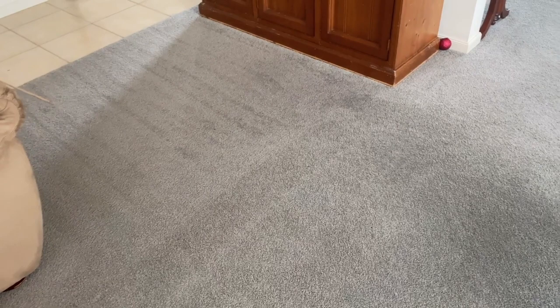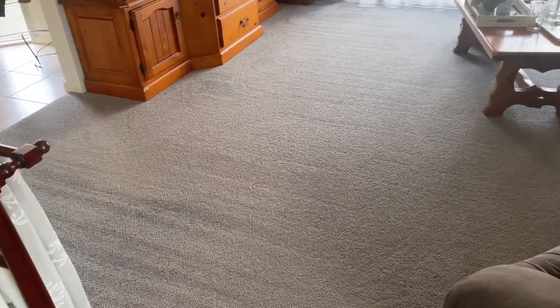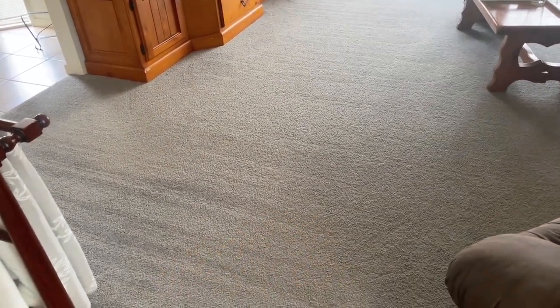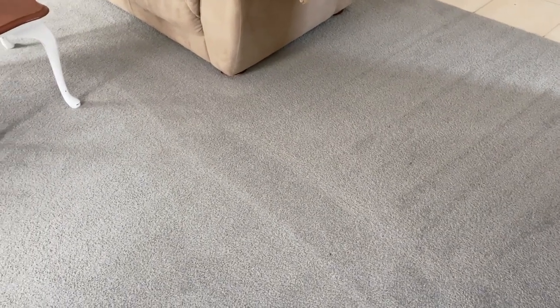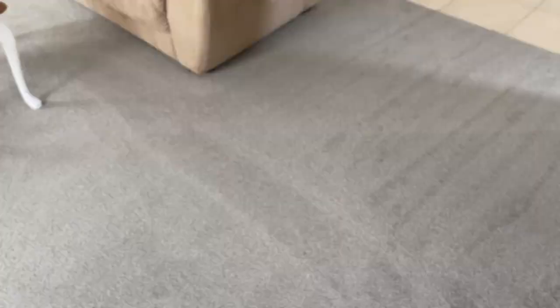Let me show you, because I actually just ran it not long ago. So you still very much get carpet lines. It looks freshly vacuumed. And I don't know if you can see, but it leaves the carpet really nice and fluffy. It does such a thorough job at vacuuming. I'm genuinely still shocked sometimes. I didn't expect it to be as good as it is. So, highly recommend.